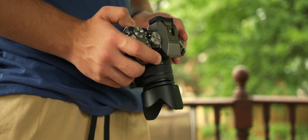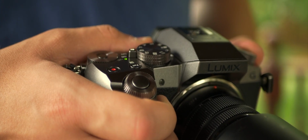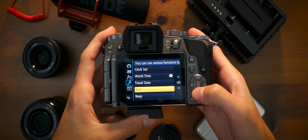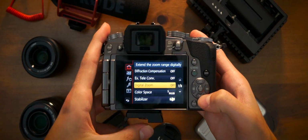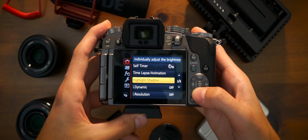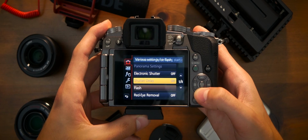Fifthly, it has a very ergonomic grip. I have not had any issues holding this camera for long periods of time. It's comfortable, it's compact, and just fits really nicely in your hand. Number 6, the interface is very intuitive, especially with that touchscreen. I mean, it's pretty transparent. There's no guesswork that you have to do. It's nothing like the Canon or Sony menus. It's all right there in front of you. You don't have to spend a lot of time if you want to tweak or adjust a particular setting.